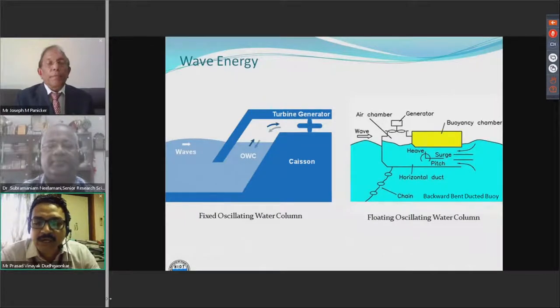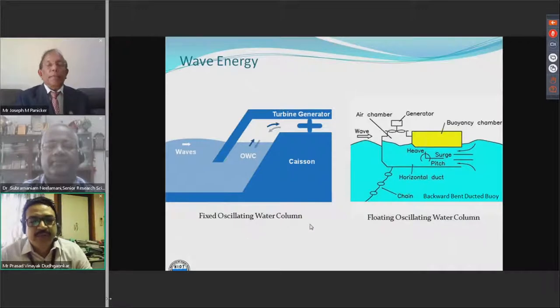So in the case of wave energy, the oscillating water column principle is what we are focusing on. When the wave comes, the column of water oscillates vertically. That pushes air out of the chamber and sucks air inside the chamber when the water level drops. Now this movement of air inward and outward has to be captured. It provides a kind of energy which can be extracted using a specially designed turbine that is in turn coupled to a generator. So that is the basic logic of the oscillating water column principle.